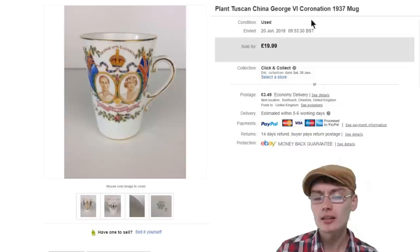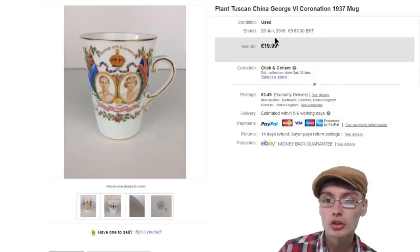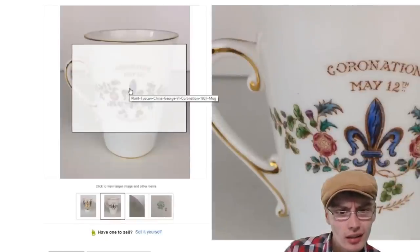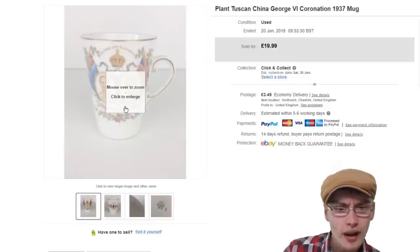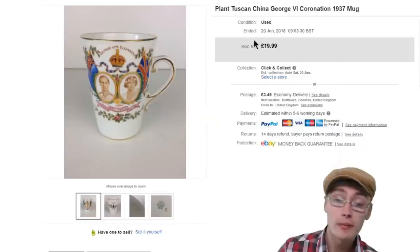Next is this, my penultimate sale. Plant Tuscan China, George VI Coronation Mug 1937. Is that right? Have I put George V? Is that not Edward? I'm sure it's Edward. Oh no, no, it is George. Oh, right. Anyway, maybe it's just me.